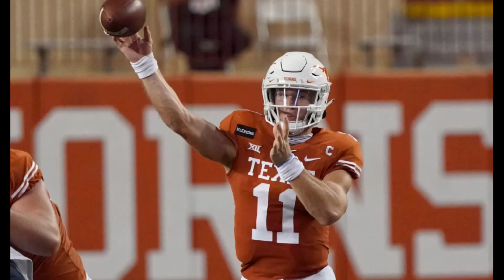So the next QB we're going to go over, hailing out of Texas, standing 6'2", weighing 225 pounds, we got Sam Ehlinger. For Sam, he's your prototype intangibles QB. In terms of his strengths, he's one of the toughest running QBs in recent history. His legs are one of the biggest aspects of his game.